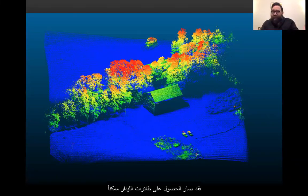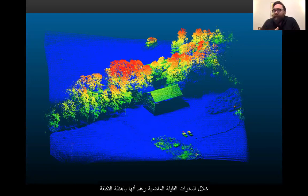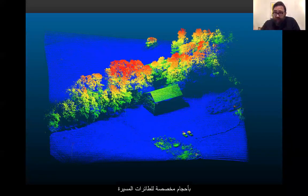So drone LiDAR has become really accessible in the last few years. They're still exceedingly expensive relative to the cost of a drone. A drone can cost as little as a few hundred dollars. The LiDAR sensors still cost tens of thousands of dollars. They're not cheap, but you can get them, and they make them at a size that's specifically for drones.